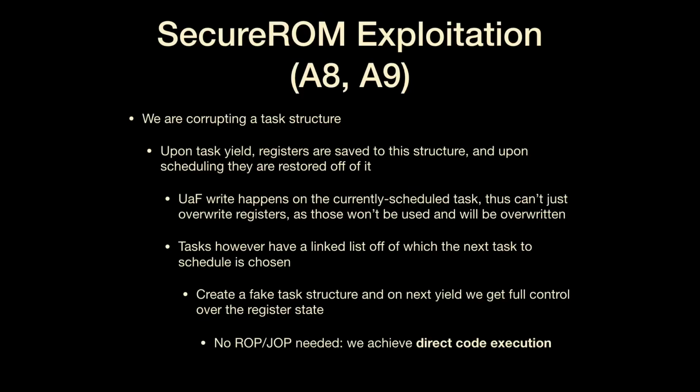However, tasks also have an internal linked list from which the actual next task to be scheduled is chosen. And so you can create a fake task structure somewhere else in memory, and with the use after free write primitive, corrupt this linked list instead. So the next time that the USB task yields back to the scheduler, it will branch into controlled pointers. And by doing this, we actually achieve direct code execution, as the heap on the SecureROM is read-write execute.